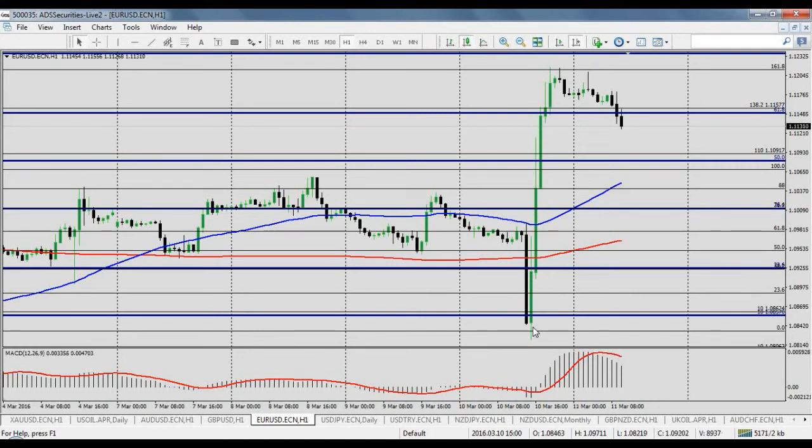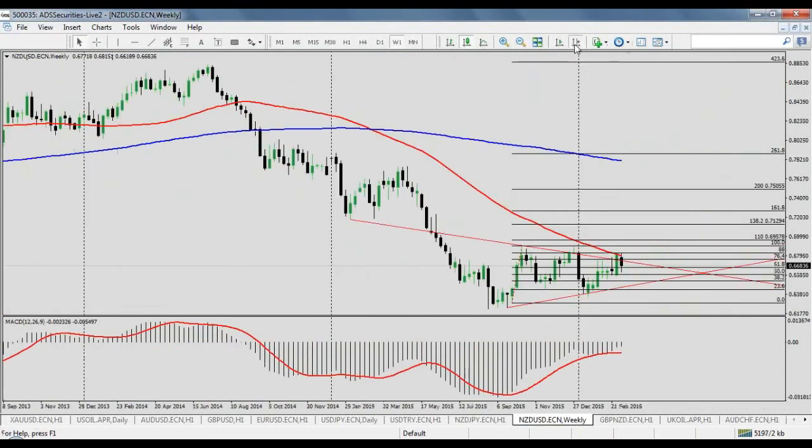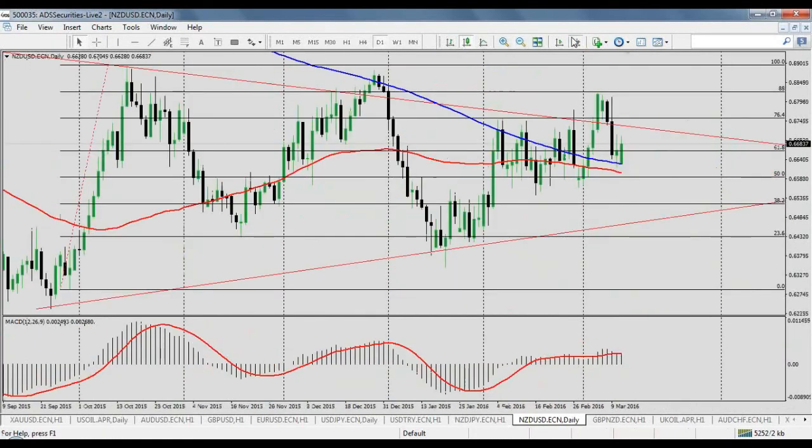I see some people are asking about New Zealand dollar. I'm going to very briefly go through the New Zealand dollar as well. So New Zealand dollar so far is being capped by the 50-week moving average, and the preferences are on the bullish side. If you move on daily time frame, we can see that the market is above the 50 and 200 moving averages, although both of the moving averages are sloping downwards. So there is a likelihood that we could see the trend reversing.